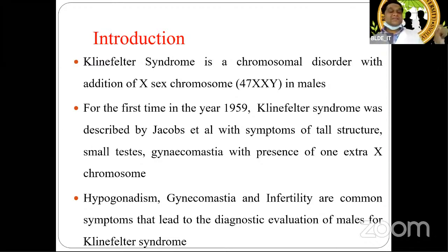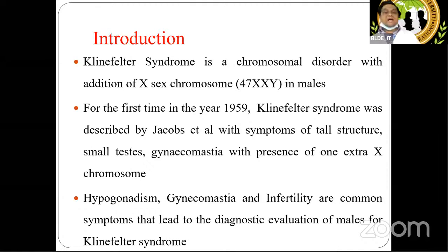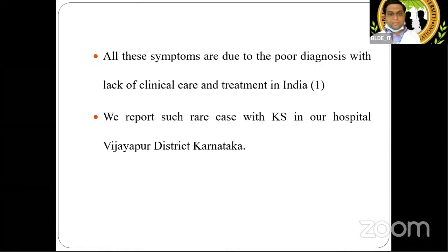This interesting case was first described in 1959 by Jacobs and his team, with the symptoms of tall stature, small testes, and gynecomastia, with the presence of one extra chromosome. Hypogonadism, gynecomastia, and infertility are common symptoms in Klinefelter syndrome. All these symptoms are due to poor diagnosis and lack of clinical care.